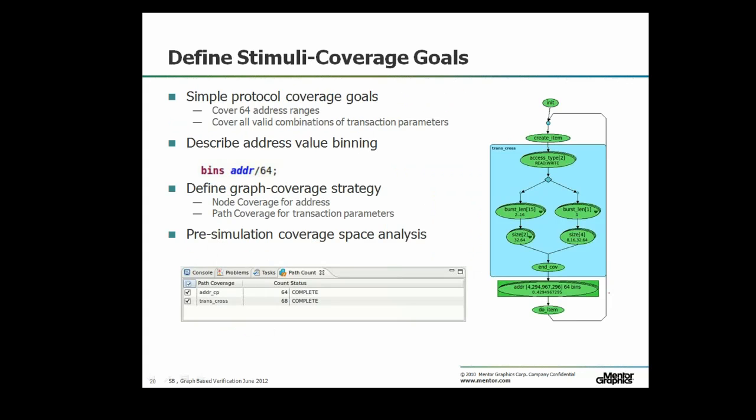The next step is to define our coverage goals. In this case, there's a couple of things we're interested in covering. We want to divide our address space into 64 ranges. Naturally, we don't want to hit every single value. That would take forever. So we're going to use bins, just like you do in SystemVerilog, to divide the address space into 64 discrete ranges. And we want to hit each one of them exactly once.